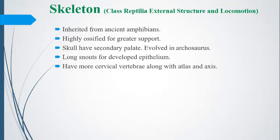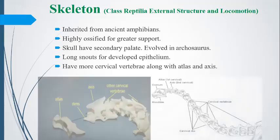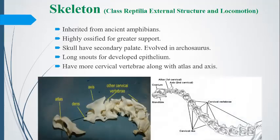Most cervical vertebrae along with atlas and axis. We are discussing the anatomy of some bones over here. You can see that they have lots of cervical vertebrae over here. This is, I think, made of the snake cervical vertebrae and skeleton. Here are two bones, this is the atlas and this is the axis, and these are the other cervical vertebrae over here.